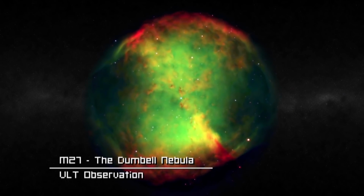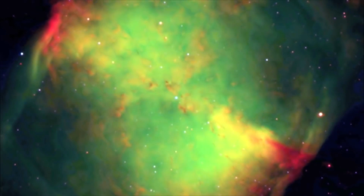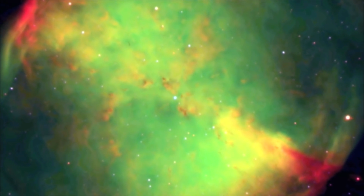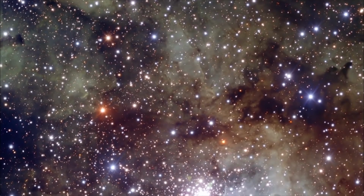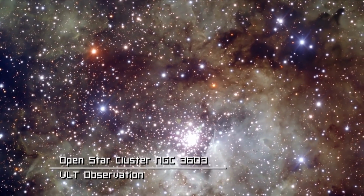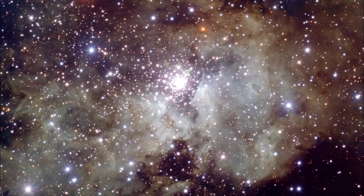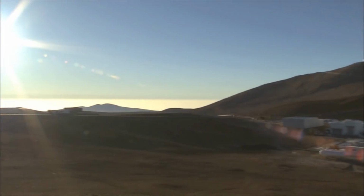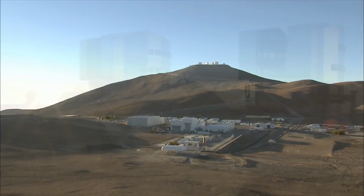Here, like a bubble frozen in time, the VLT spies the Dumbbell Nebula, a ballooning cloud of gas made up of the outer layers of a dying star. Nearly 20 times farther away, the VLT finds a burst of celestial fireworks in mid-eruption. The largest and brightest stars in this cluster would outshine our sun 8 million times over. These images are all the more breathtaking because they are taken from Earth, not from space, by an observatory that is swimming in air.